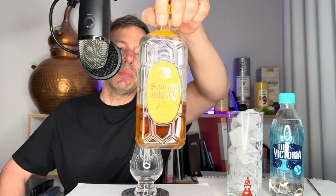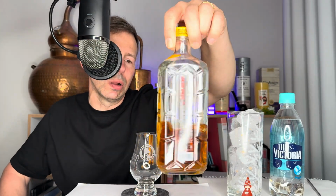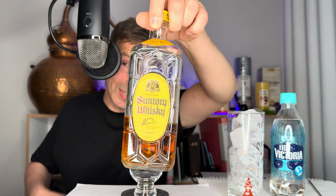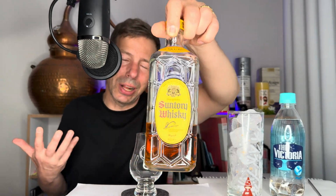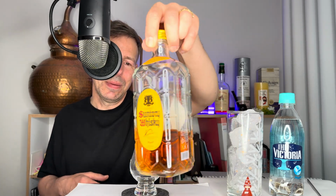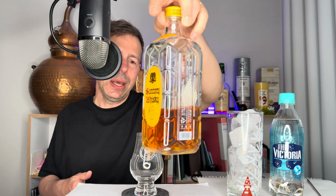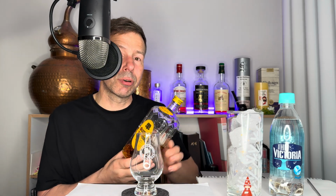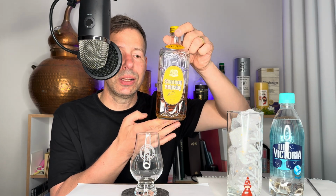Bringing you Suntory Kakubin. It's called Kakubin because Kakubin means turtle, and you can see the turtle shell style bottle that you see. So pretty cool. It's 40%. And it's a great blend of three whiskeys, Yamazaki, Hakushu, and Chita from Suntory Distillery.